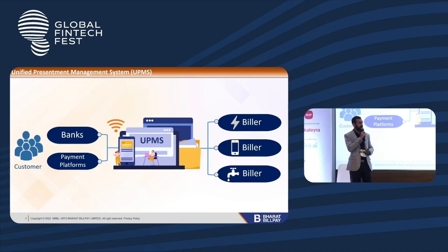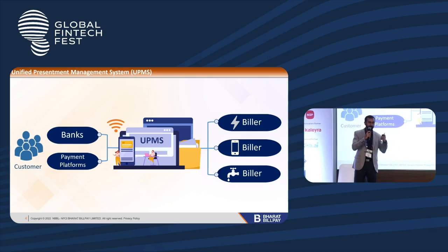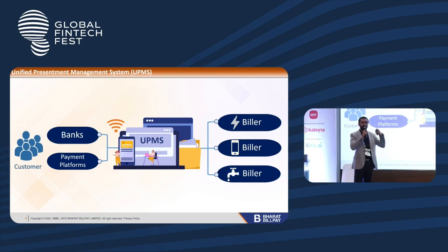Correct. And now what? So Subradeep, do we have a front end where customers can register their bills so that UPMS fetches their bills? Very, very nice question. I think this question might be coming to anyone's mind, whether it's a portal, what it is. So UPMS is actually a set of APIs. It's a set of very efficient APIs which are exposed to the ecosystem, starting from registration to presentment to payment, everything. So it's all API based. The front end will be handled and developed by those payment platforms or the portals which we call the customer operating units (COUs).